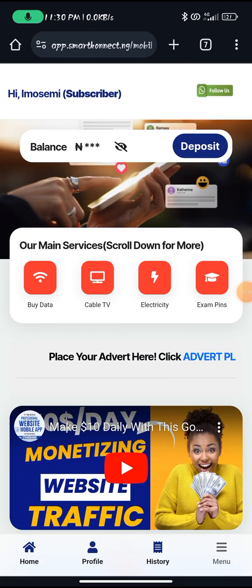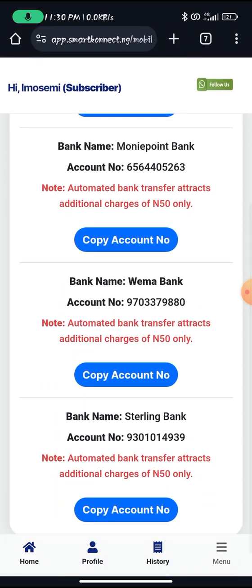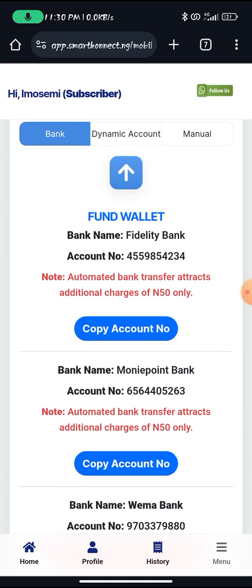So once you get to this place, if you don't have funds, you can click on deposit and fund your account. You have a lot of accounts. Once you fund this account, there will be a bank charge of 15 naira. Let's assume you fund 500 naira. Your account will be automatically credited with 450 naira.